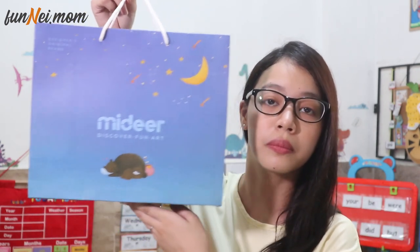So, umaga pa lang ngayon, so we will be testing it out tonight and we'll be doing a review tomorrow. So, item was sent by LBC. And in-open ko na siya kanina just to make sure that I got the item. Came in this packaging.